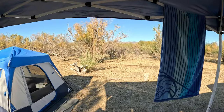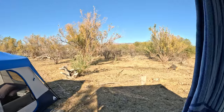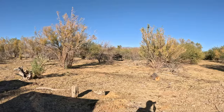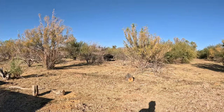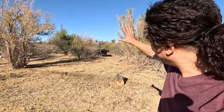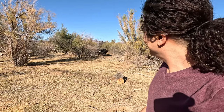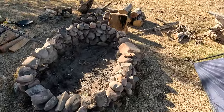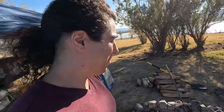I just finished doing the fire ring and I'm being super quiet because there are some cows right over here. Try to make some sounds. It's freaking crazy. The cows just showed up right when I had finished building the campfire ring. Take a look. Here's what it looks like. I gotta say, it does look pretty awesome.